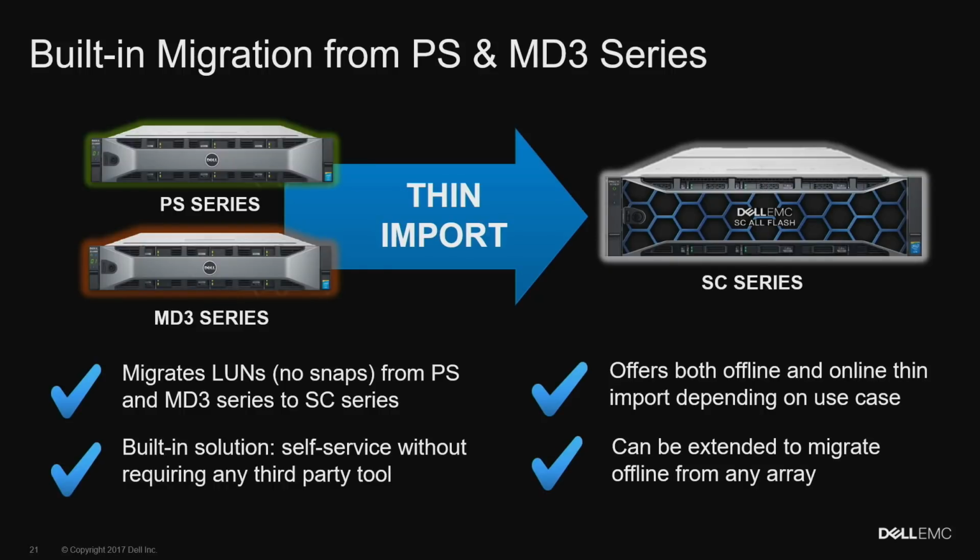We also have a technology called thin import that allows you to migrate from other arrays beyond the SC family. So it could be an EqualLogic, it could be an MD series, potentially it could be any array. It doesn't have to be these two, right? These two are what we qualified, but it could be pretty much any array. And that's all built into the product. Right, and as you can see, it can move all these LUNs into this array.